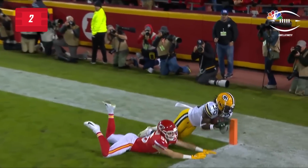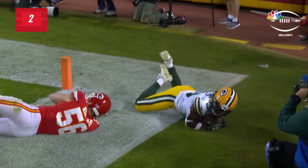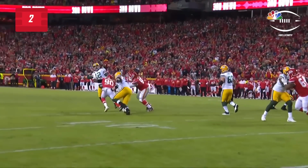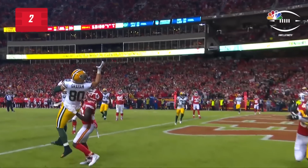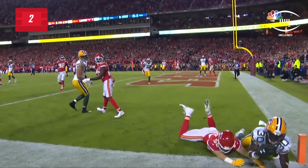Wow. What a game this is. This is like watching two boxers just throwing haymakers at each other. Aaron Rodgers just put this in the perfect spot. How do you land it there? As you're going down.